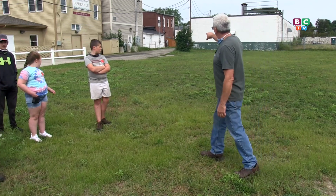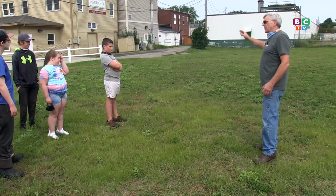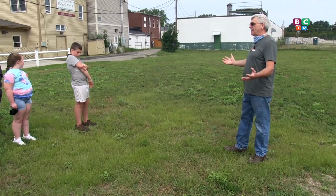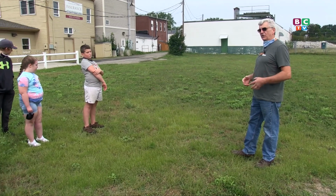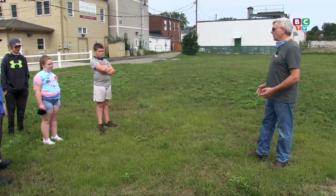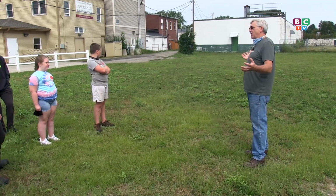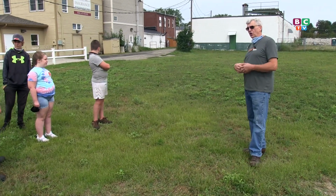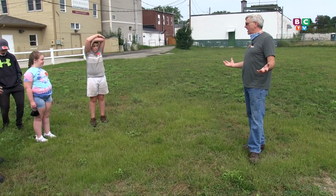This is where this alleyway runs back through here, that used to continue on, and there were buildings on either side of that that had other businesses in them, and as they closed down, the tannery would buy them up and expand their property. So eventually they took over approximately 11 acres in downtown Berwick here. You know, so basically our downtown was an industrial park.